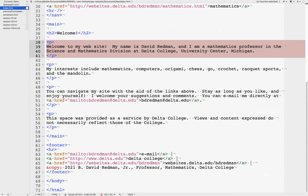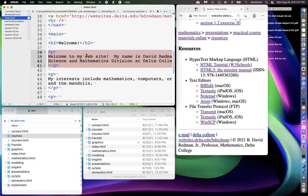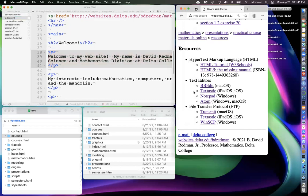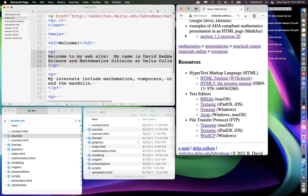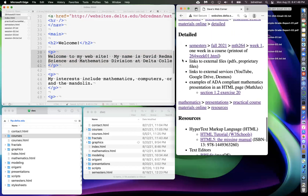my website. That is a very basic web page, but if we iterate with links and lists, we can create some exceptional examples. And just for your interest, before I take any questions, I'll look at a more detailed page, which we started at in the Math 264 week one page.